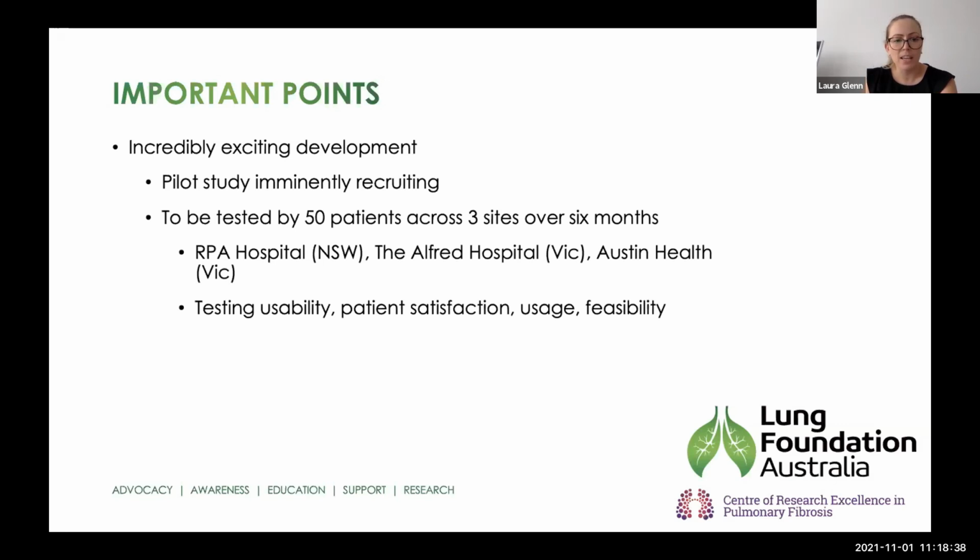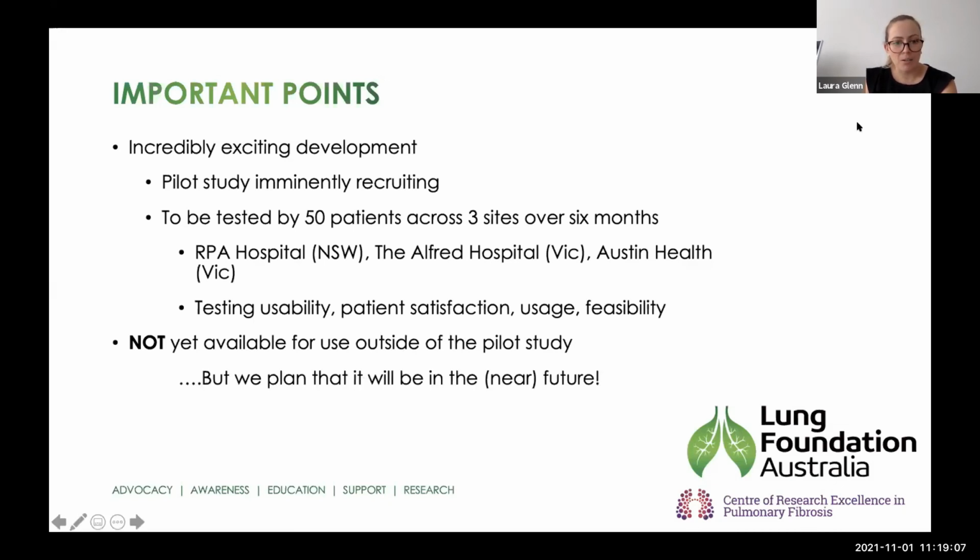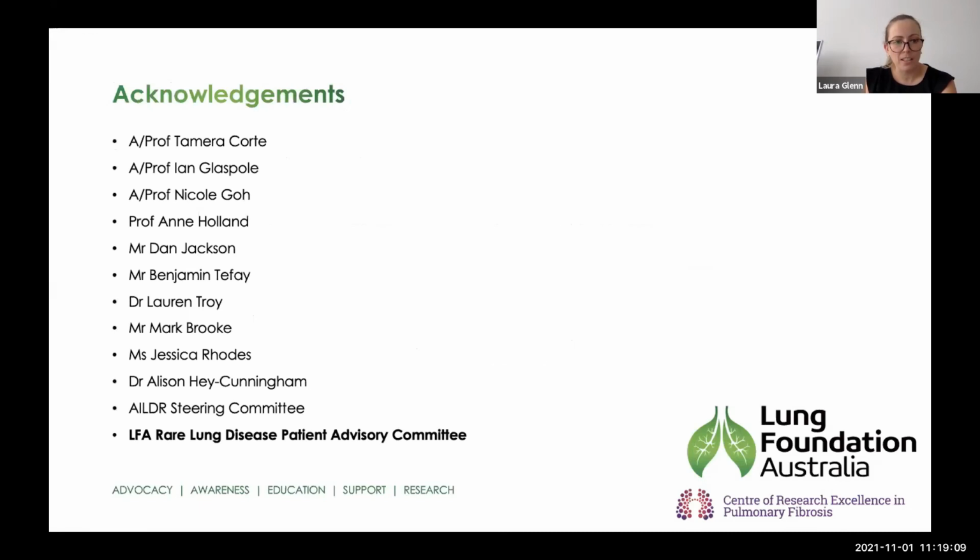We'll be looking at usability, whether patients find it satisfactory, easy to use and helpful. Is it feasible, and how often people use it? It's not yet available for use outside of the pilot study, but of course, we hope that once we've tested it and shown it to be feasible and useful and safe, that we will be able to distribute it for wider patient use. And we hope that that will happen in the future.